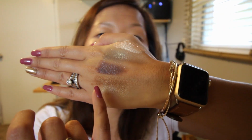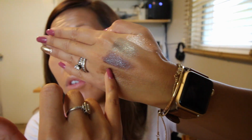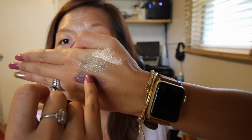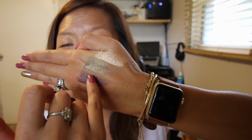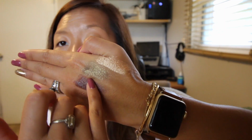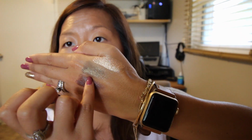Right here at the bottom, we have Noli, which is that goldish one. Then above that, we have Turbo Sun, which is the one that I am most excited about just because it's so beautiful. And then we have Harpoon, which is like a greenish gray color, which is supposed to be applied wet, which did apply beautifully wet. It did not do much dry, so I would suggest following their directions and using it wet.